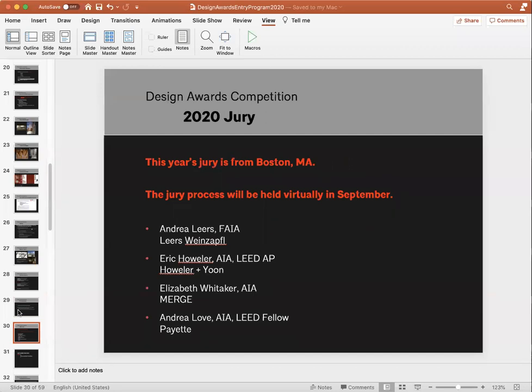This year's jury is going to be from Boston. Due to COVID, we will be holding the jury in a virtual format, likely on Zoom. Here are the names of the jurors for this year: Andrea Lears, Eric Howler, Elizabeth Whitaker, and Andrea Love.